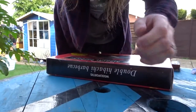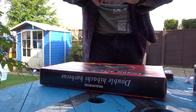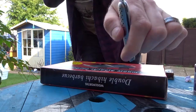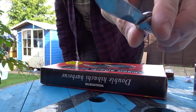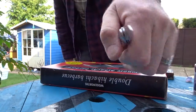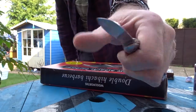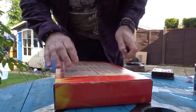Okay, so I've got my little penknife. This is one of those little pound shop penknives. I've actually sharpened it up. It's actually got quite a nice keen edge on it there. It's not really going to hold an edge, but for a quid, it's actually all right. Bit of time on the whetstone, nice and slow, and it's got a decent sharp edge. So anyway, let's give it a go. I'll open one side.